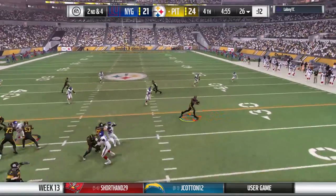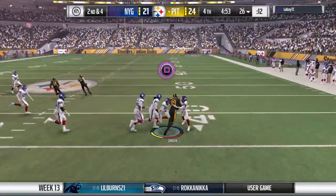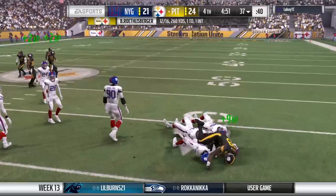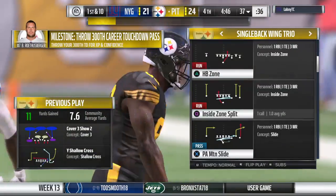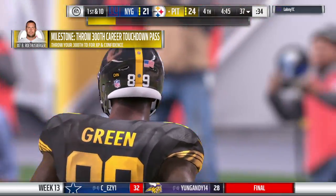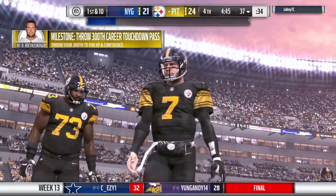On second down, here's Roethlisberger. And it's caught over the middle by the tight end Green. And they're able to get this one across the 35. A nice pickup there of 11 yards, and it'll move the sticks. And defensively, they were in zone coverage there.